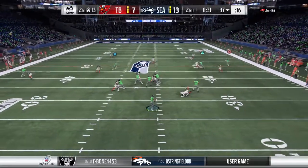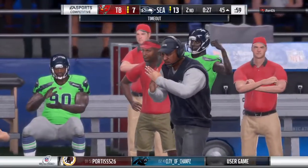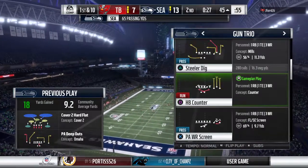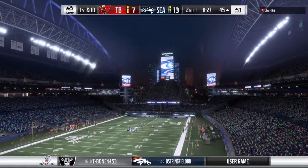Fake to Rawls. Now it's Wilson. And Graham's got it over the middle. And he'll be taken down across the 50 at the 45 in enemy territory. And now before this first down play, we're going to get a timeout here, as they'll stop it with 27 seconds remaining here in the second quarter.